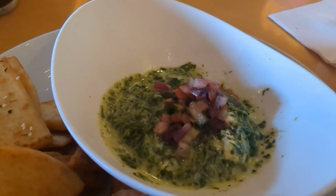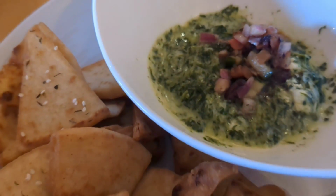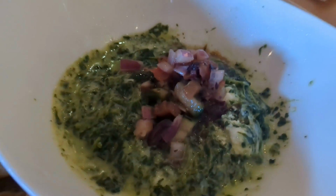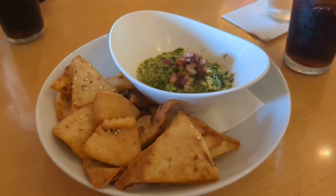All right, per our waiter's recommendation, we did start with the spanakopita dip, which is a spinach dip sort of thing. It comes with these beautiful, thick pita chips. Looks absolutely amazing. It has onions on top. It smells amazing. I once again wish YouTube had smell-o-vision so you could smell it.